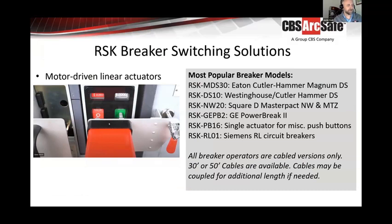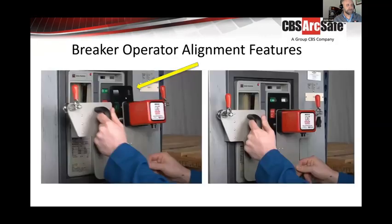Here's an example of how this works. I believe it's a Magnum DS circuit breaker, and the device is going on magnetically with magnets, and then a linear actuator pushes the close button. And again, using alignment features, we always make sure that you really don't have to think too much about attaching these. We realize that you have a bigger job to do than figure out how something goes on the switchgear. So we don't want to take up a lot of time, and therefore we need to make it as intuitive as possible.